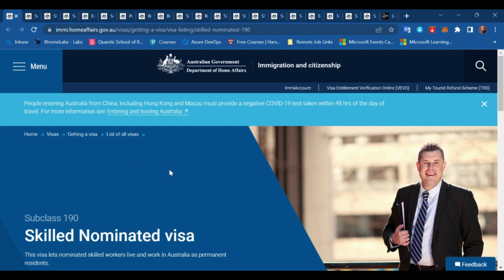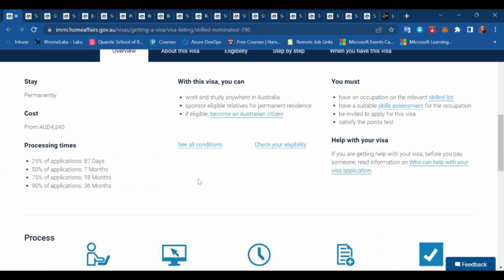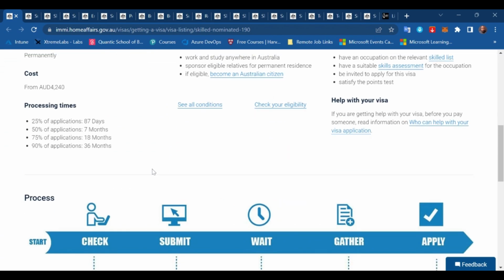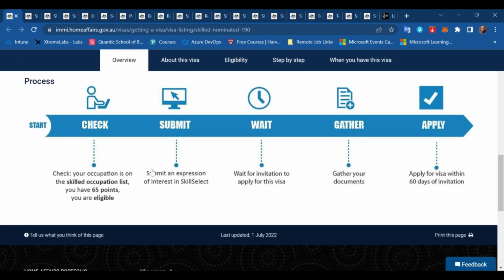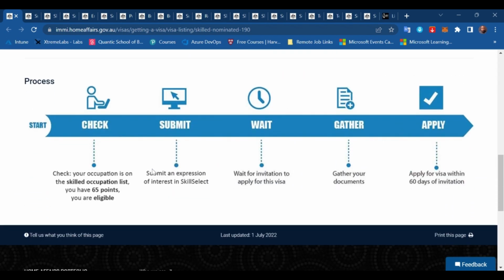I've taken time to open each of them, and the first is called Skill Nominated Visa. Of course, these are for learned persons, so you can browse all the information, all the processing, and the cost is entirely clear here. So you basically don't need an agent to assist you. You don't need anybody to deceive you or dupe you. All the answers you need are there.